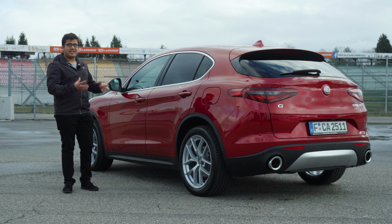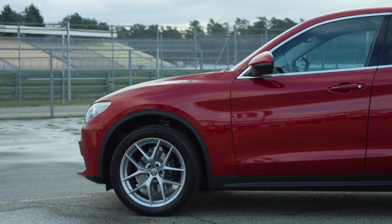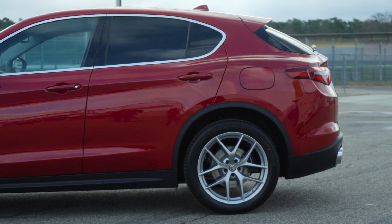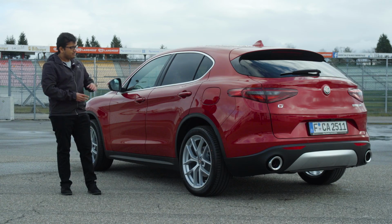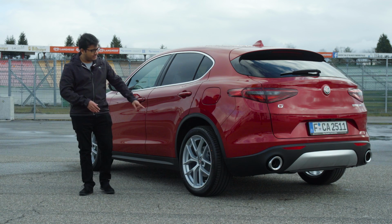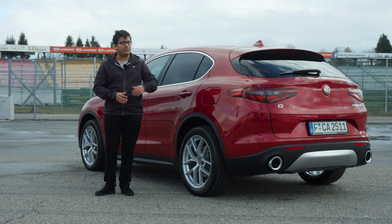The design still stands out as an SUV, but at the same time the roofline is quite low, it has a coupe-like back. The wheelbase is completely stretched out, so it has a very planted stance. Because we have the first edition, the launch special edition trim, we get 20-inch wheels. I'll talk more about the trims later.